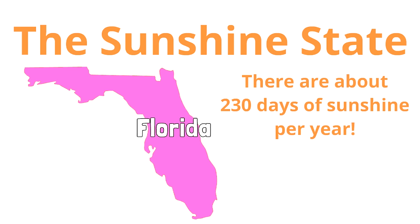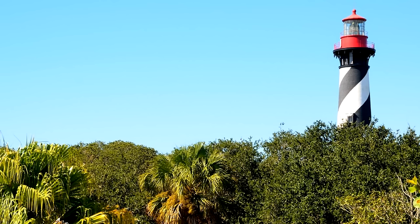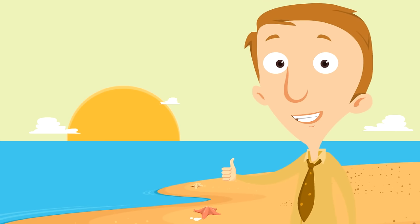Well, think about this. There are about 230 days of sunshine per year in Florida. The weather is just really beautiful. The sun is out so much of the time. That might be why Florida is so popular with tourists. That means people who come to visit the state. Now, there are a lot of cool places in Florida that bring people in, but the weather helps. The weather is just nice so much of the time. Okay, so that's why Florida is called the Sunshine State.